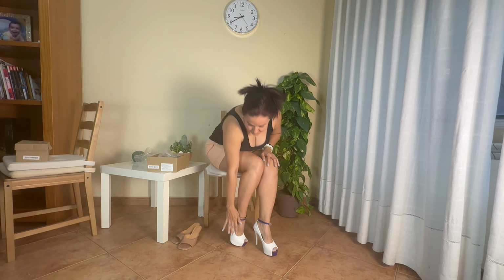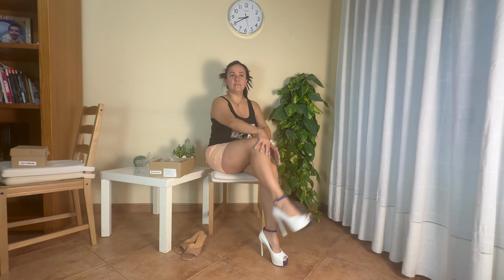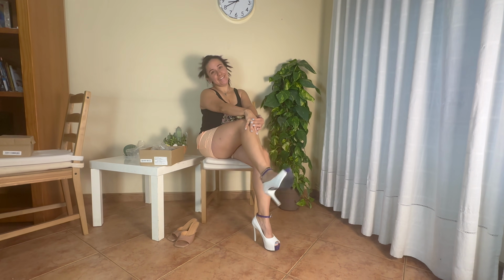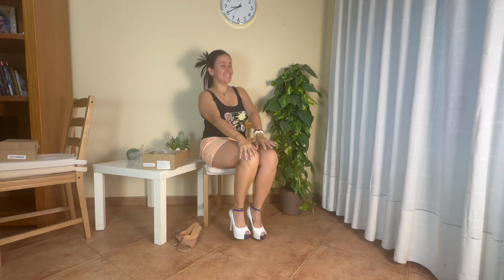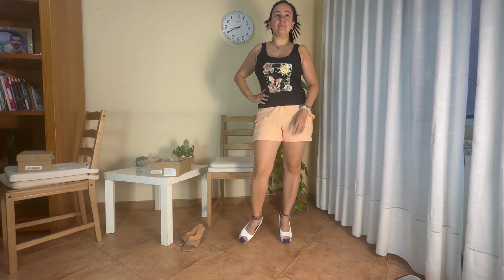I also love how these shoes can completely transform the way an outfit feels. Imagine something as simple as jeans or a summer dress. The moment you add platform peep toe heels, the entire look changes. They bring energy, they bring glamour, and they make something casual look much more intentional.